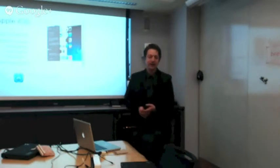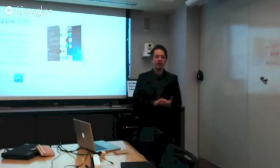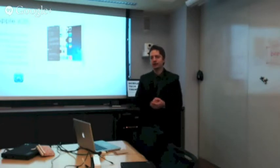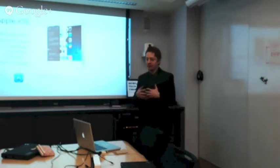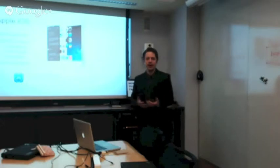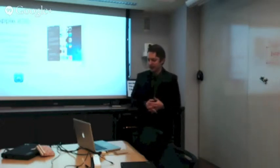There's multitasking. So if you double tap the home button, rather than getting just a bunch of icons down at the bottom of the screen, you're actually going to see full thumbnail views of what the app looks like. So that's a much richer experience if you want to switch between apps, and you can actually just flick them away, close them. So they definitely improved that quite a bit.